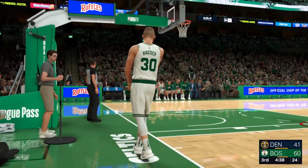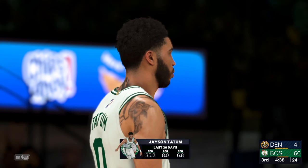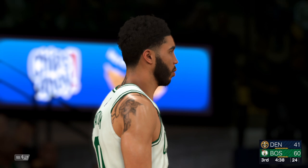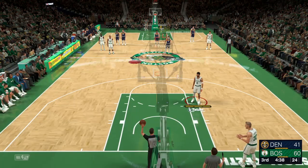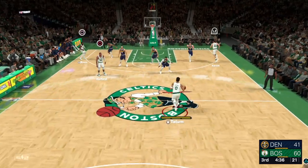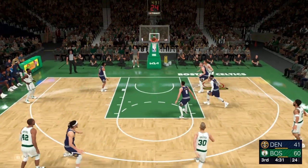For Malcolm Brogdon. And now look at Jayson Tatum. Just an incredible month of basketball. He's averaging 35 points, 8 assists, and 6 rebounds. And you can't help but be impressed by his numbers. You know, guys, I think he's the engine of this offense. He makes them go. Without his scoring, I think they'd be a totally different team.